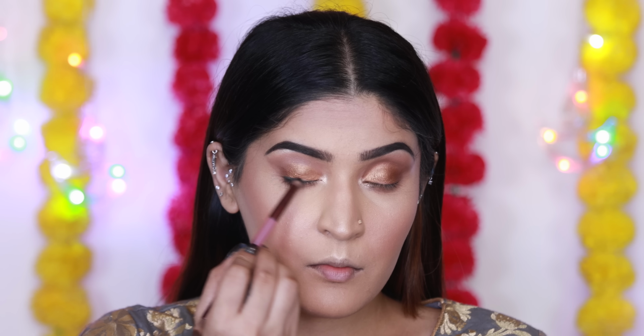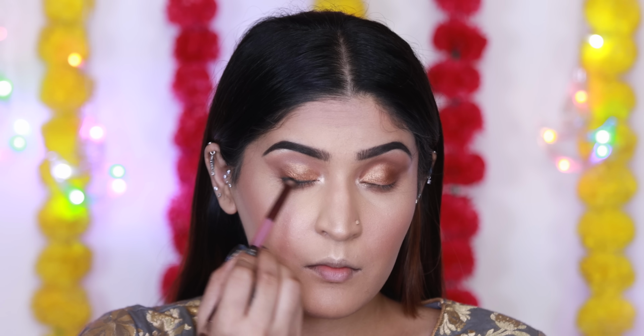And you can smudge it while it's still not set, because once it's set, it does not budge throughout the day. If you're someone who loves to emphasize their eyes, wear kohl or smudged liner, you need this kit in your life because it would instantly become your favorite.